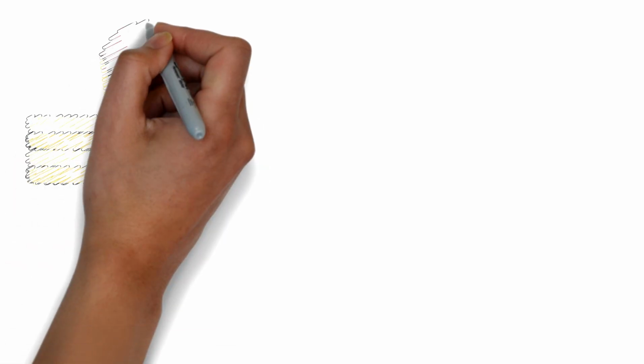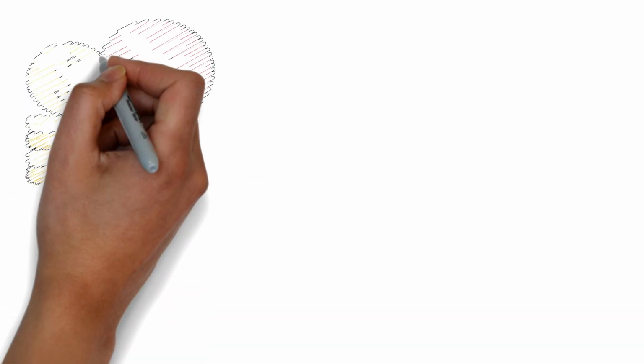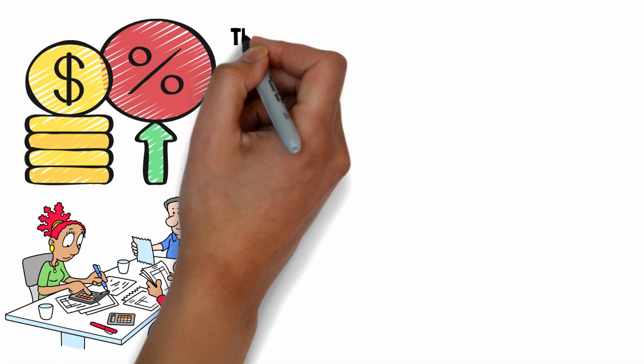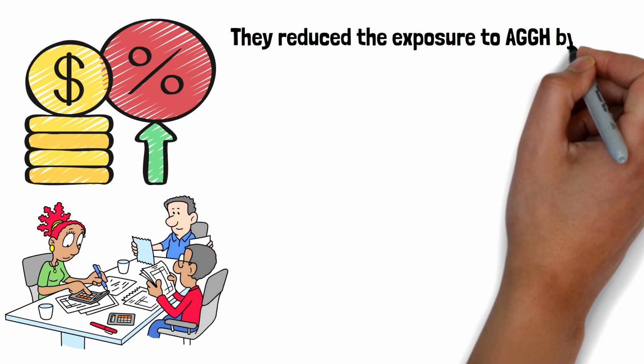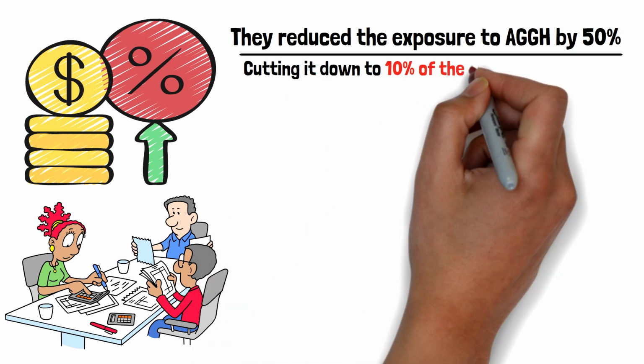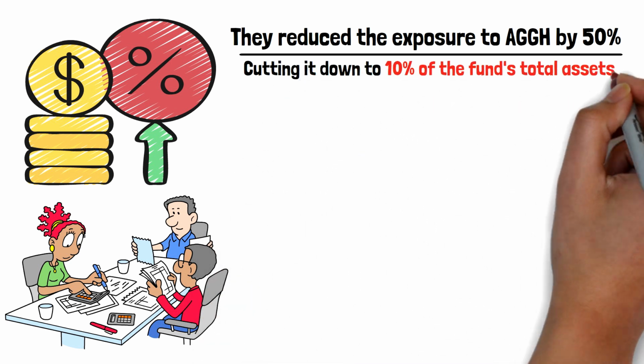In response to changing interest rate environments, the fund managers of SVOL have made strategic adjustments to its asset allocation. Recently, they reduced the exposure to AGGH by 50%, cutting it down to 10% of the fund's total assets.